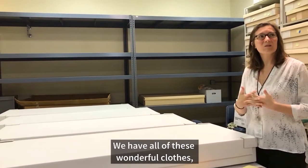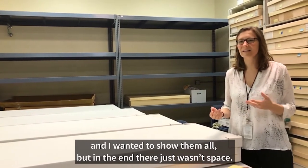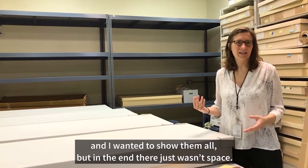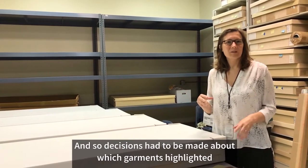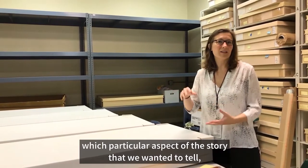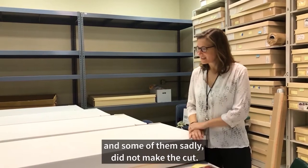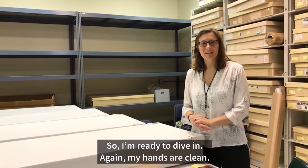We have all these wonderful clothes, and I wanted to show them all, but in the end there just wasn't space, and so decisions had to be made about which garment highlighted which particular aspect of the story that we wanted to tell, and some of them sadly did not make the cut. So I'm ready to dive in.